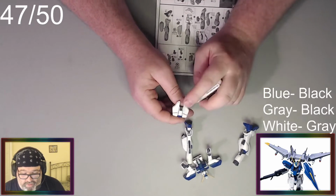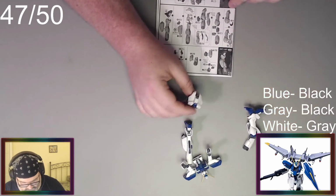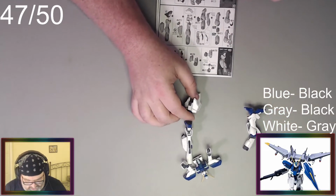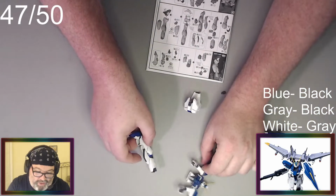All right, and then we put that there. Yeah, so that is where we're at. Okay, side skirts. We're putting our side skirts on, folks. We are putting our side skirts on. We got our top here. We got our legs.